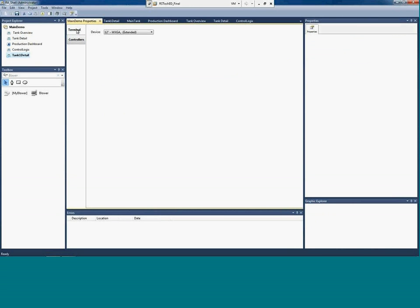There's two tabs on this dialog. There's a tab for the terminal, and in this tab you'll see all of the things that are required to associate your project with the terminal that you're designing it for. And currently in the software, there's only a single property to select the device or the panel view terminal that your application is associated with. The second tab is the controllers tab.